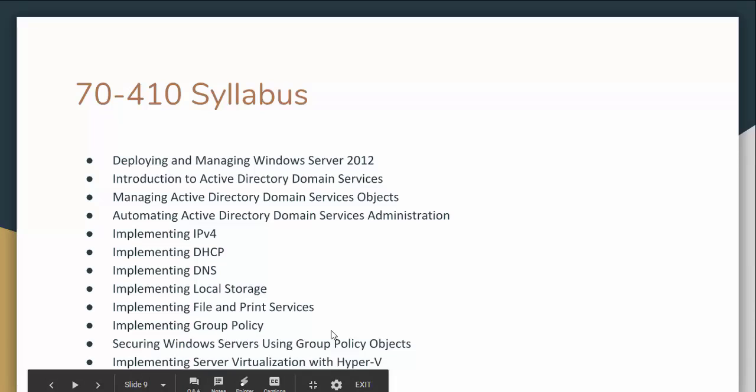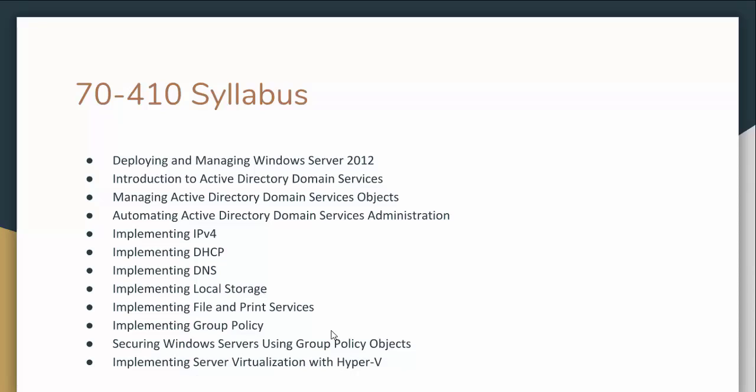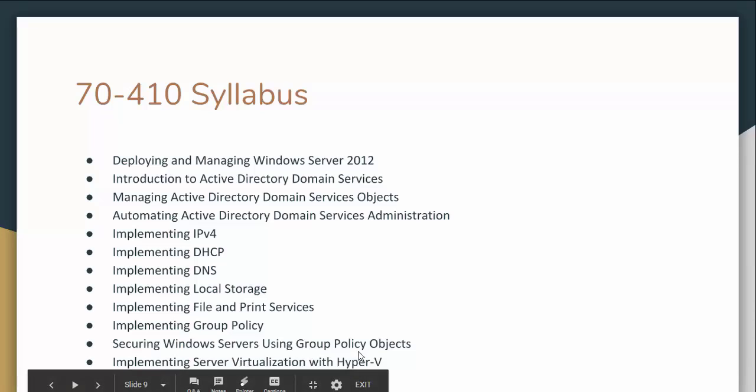Now let me tell you something about the group policy. Well, every action which you perform in your computer is defined as a policy in your computer, right? So if you want to apply some restrictions to your client machines or the people who are working under you, then you can put that restriction through group policy. Alright, securing Windows servers using group policy objects. It is very much clear from the name only.